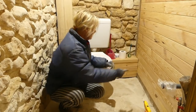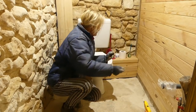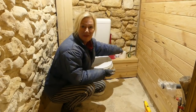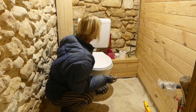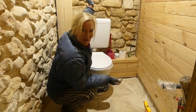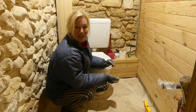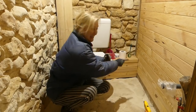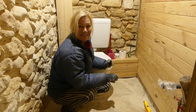For example, can you see that gap there? The pipe runs inside this boxing in, and then goes up here, and there's a hole in the ceiling directly to our bathroom. So you can imagine it is like a chimney just drawing a draft. So just to clarify, that's what I'm doing.